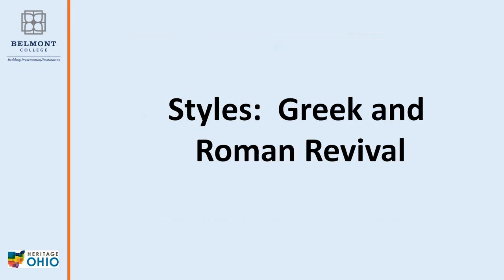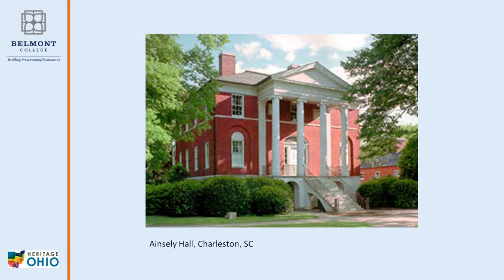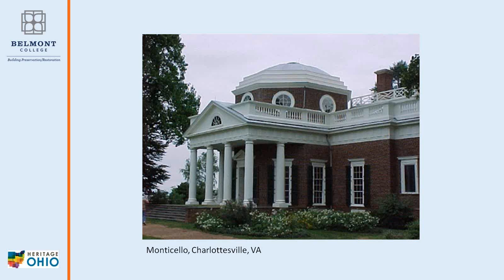So we move into the Greek and Roman Revival period. Masonry buildings would have white trim. You don't see much difference in this period. If you had a wood building, some kind of Colonial Revival blues or Greek Revival blues would come up, and yellows again, some deep colors. But in a masonry building, this is Monticello, you're going to have white. And white is going to be the primary trim color.